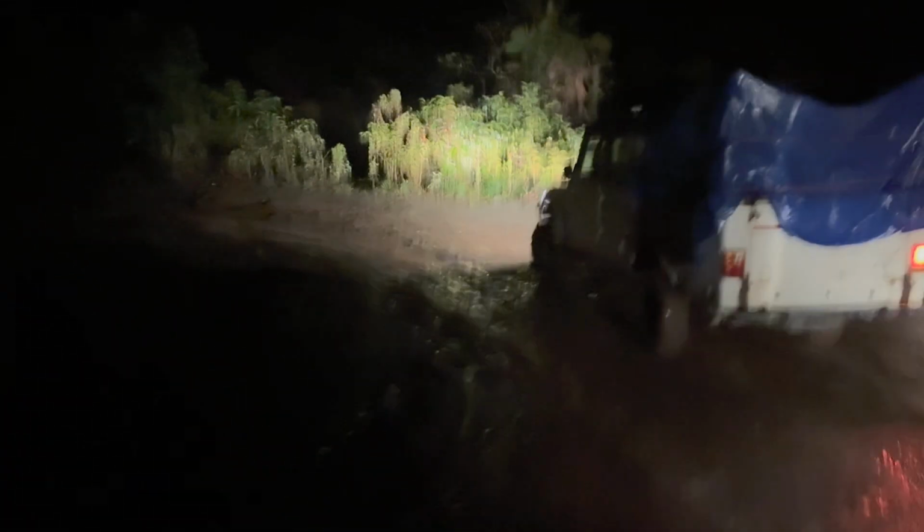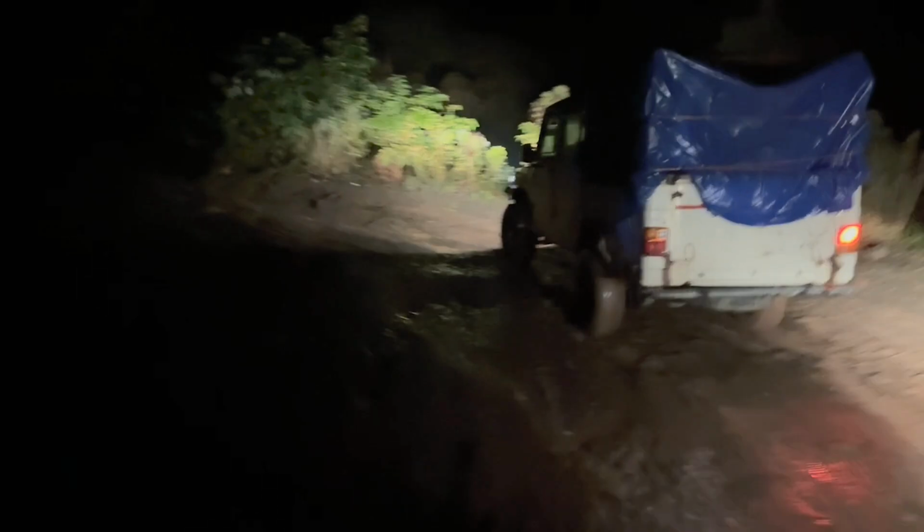Pitch dark condition and very patchy, very tricky roads. It's full of slush, mud and boulders. You can see.